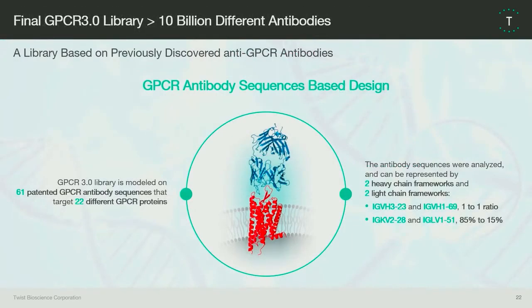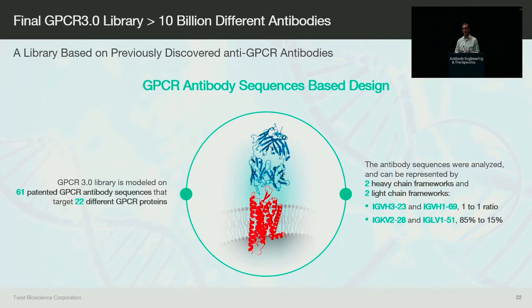One criticism we got from the GPCR 2.0 library is that some people weren't crazy about putting motifs derived from non-antibody content into heavy chain CDR3. So instead, we built a GPCR library purely focused on antibodies that are known to bind to GPCRs, and that's the library that we call GPCR 3.0.